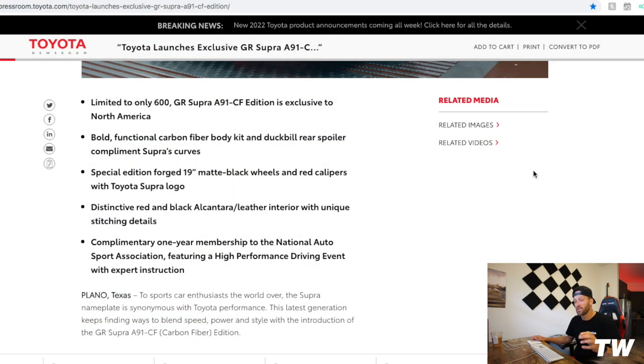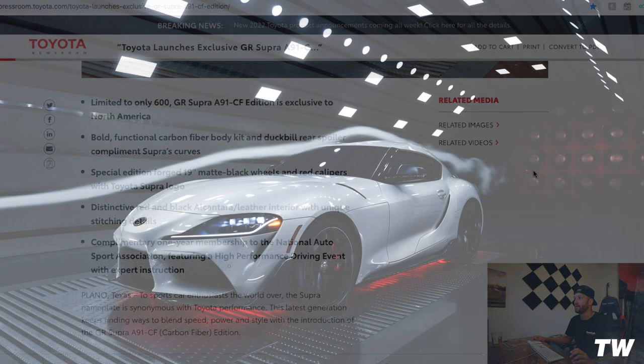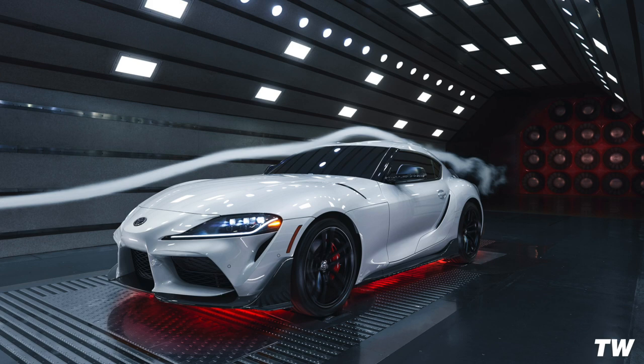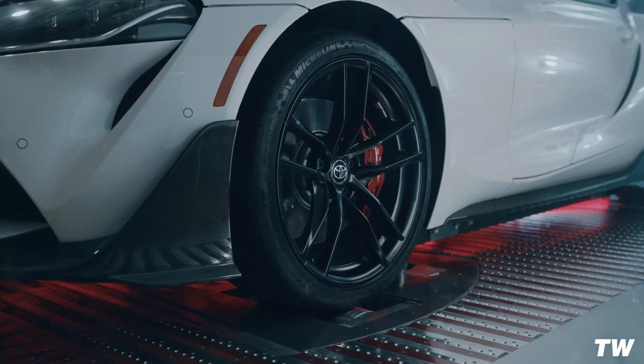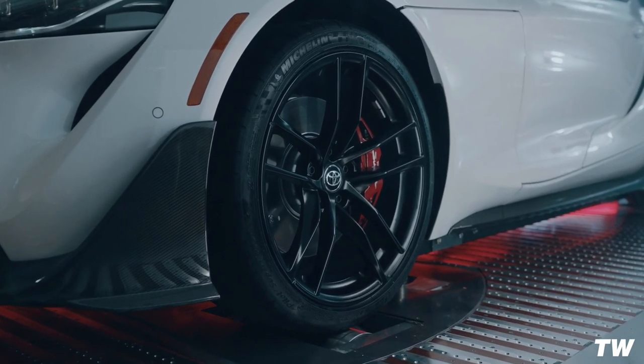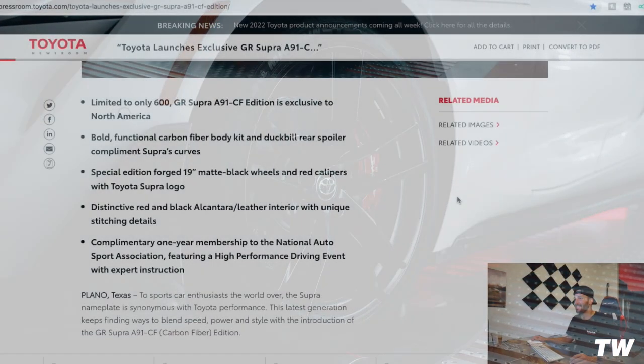Special edition forged 19-inch matte black wheels and red calipers with the Toyota Supra logo. Again, my car came with the matte black wheels, so I'm not sure what the difference is there. It also came with the red calipers. Not sure what the difference is there. Oh, it has the Supra logo. I just put that on for like $5.